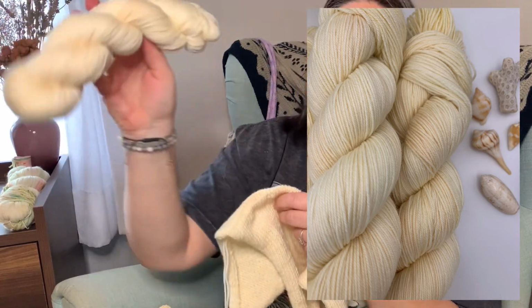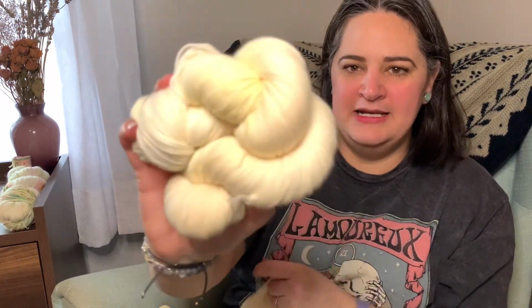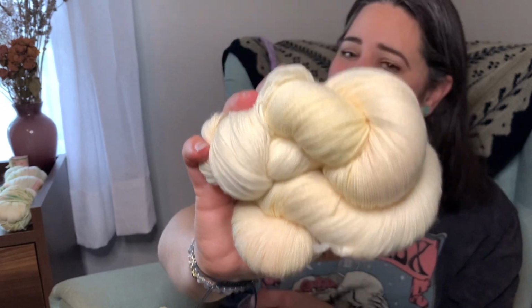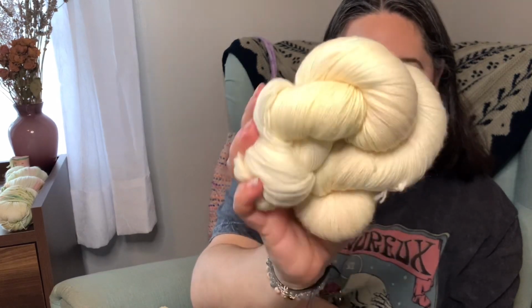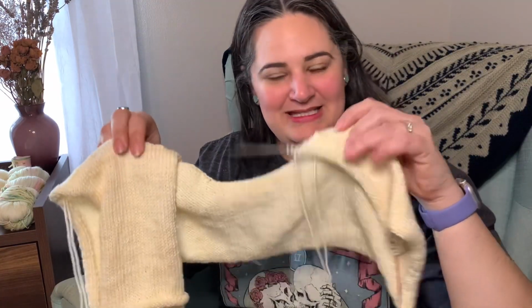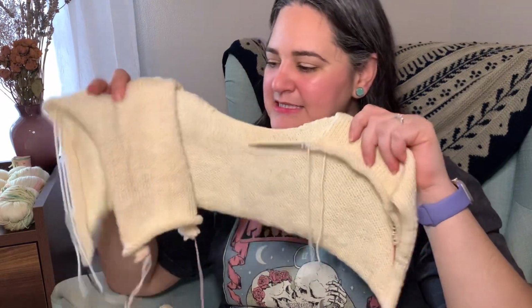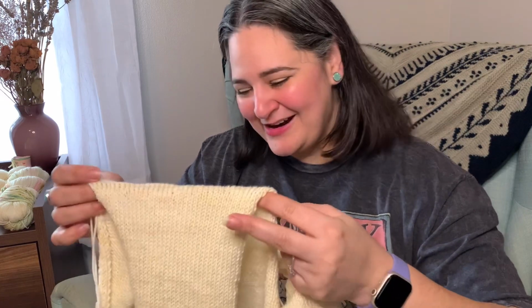Here it is on sock yarn. It probably doesn't look like much. It probably just looks like an undyed skein of yarn, which I don't have one next to me, but I promise it is like a soft buttery yellow with some very light peach undertones as well. So yes, that's called Seashell. It is in the shop on sock and DK weight yarn. So that is what I'm knitting this out of, my DK weight base called DK Merino. I'm not super creative with the names of my bases. I just call them what they are.